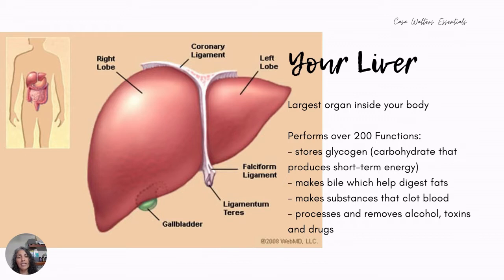It does have lobes that it's divided into, a right and a left lobe. It weighs about 3 pounds, and that color there is kind of true to its natural shade, because it is a reddish brownish color. Underneath the liver you have our gallbladder and our intestines, and all these three organs work together within our digestive tract.